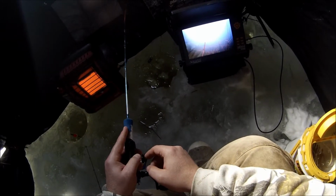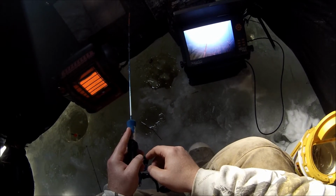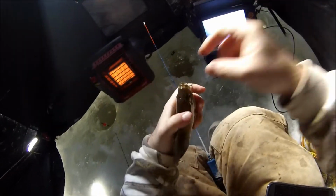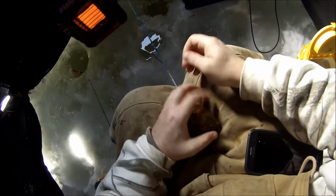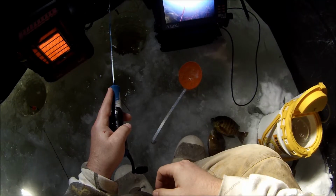Come on, baby. Yeah, that's a big one. That's what I'm talking about, guys. Good eating right there. That's that Widowmaker Jig. Just a tiny little thing, but as you can see, it does the job.